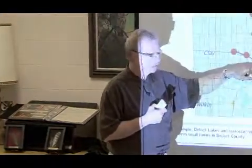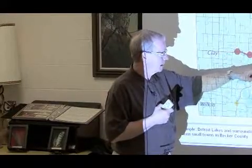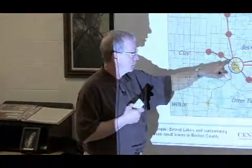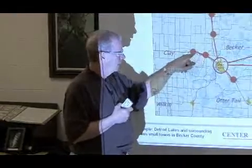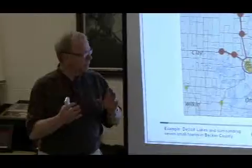These small towns become neighborhoods of the larger town. And as a neighborhood, Detroit Lakes in this case would work with Audubon and Lake Park and Callaway, and they would work to identify the role.